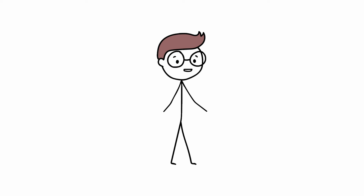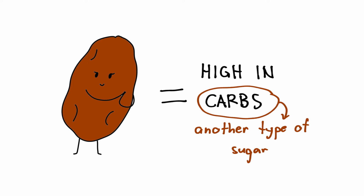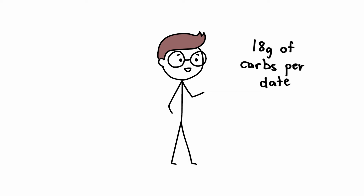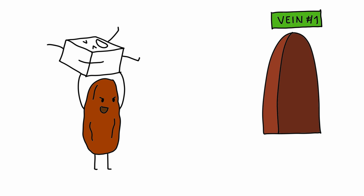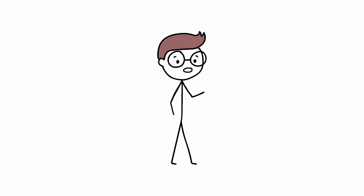This much sugar can cause problems with blood sugar levels for diabetics. To make things worse, dates are also high in carbs, another type of sugar. We're talking 18 grams of carbs per date, which can wreak havoc on your blood sugar levels if you're not careful. Too many carbs can also mess with blood sugar.